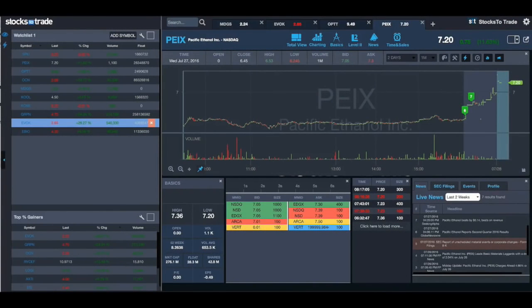All right, so we are roughly 1 hour from the market open, and I just want to do a quick video just to explain some of the stocks I'm watching and how they fit into my 7 indicator plan. I'm looking for big percent gainers always. Volatile stocks. This is Stocks to Trade, by the way.